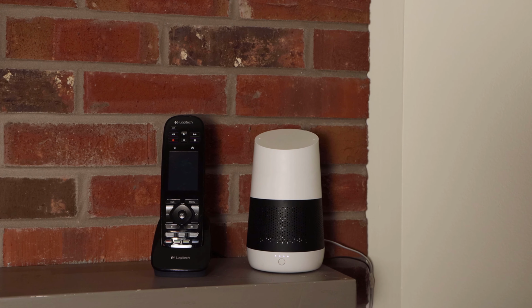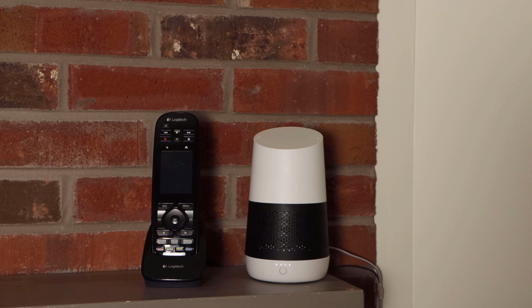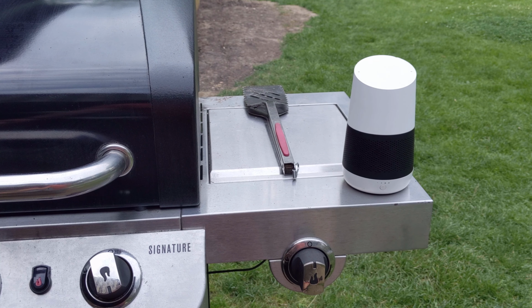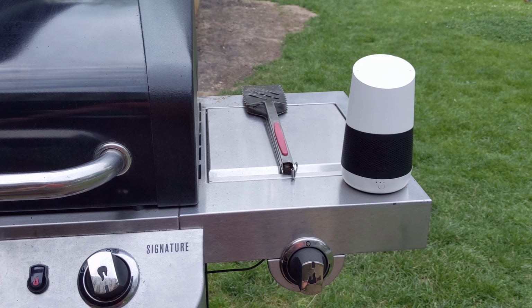In my living room, I have an original Google Home smart speaker that has a portable battery base. The battery lasts for several hours, which is perfect for bringing my Google outside to listen to music or the news out on the patio.